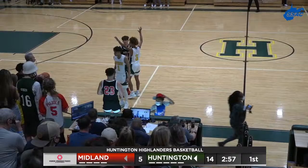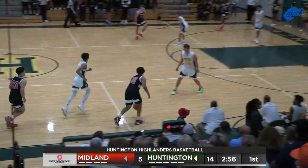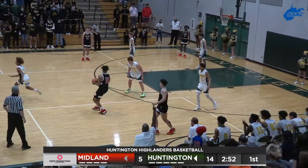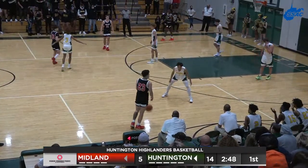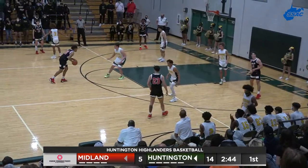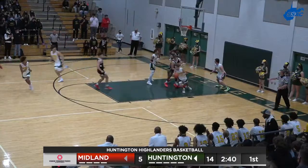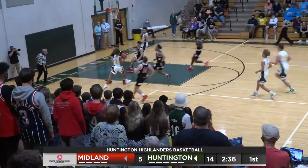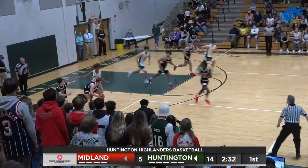Schmidt will trigger the inbound directly in front of us here. He gets it into Johnson. Johnson turns around, hands it back over to Schmidt. Johnson against Archer, drives in, left side, goes up with the shot, no good. Hoffman with the weak side rebound. Brings it out in the front court, gets it over there to Motley. Left side, cuts into the lane, nothing there. Chasing down the rebound, ripped down by Riggio.